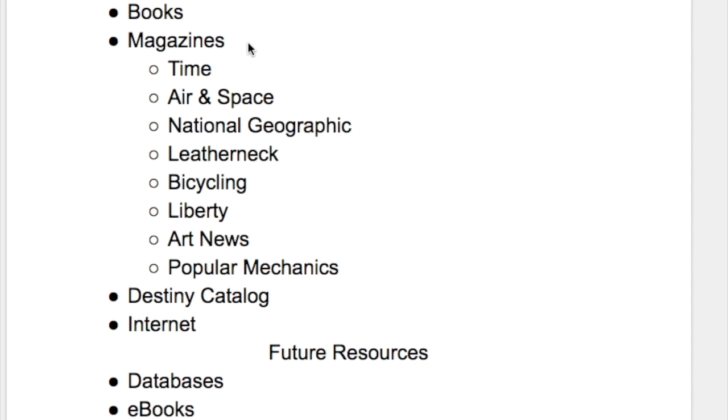We do have a selection of magazines currently. We have Time, Air and Space, National Geographic, Leatherneck, Bicycling, Liberty, Art News, and Popular Mechanics. And as this is my first year here in the library, I am looking to see what interest students have in these current magazines, and I will renew those that are being used and not renew the others. And I'm also interested in finding out from students other magazines you would be interested in seeing the library get a subscription to.